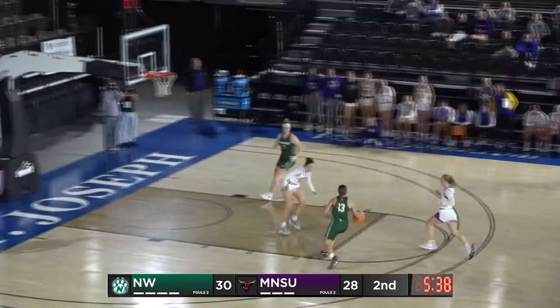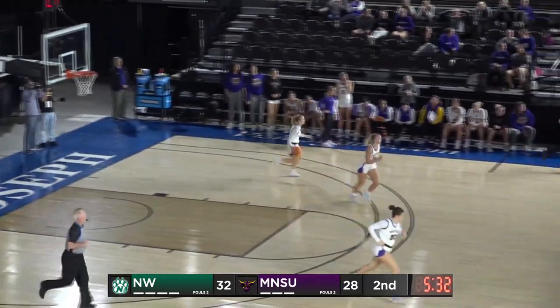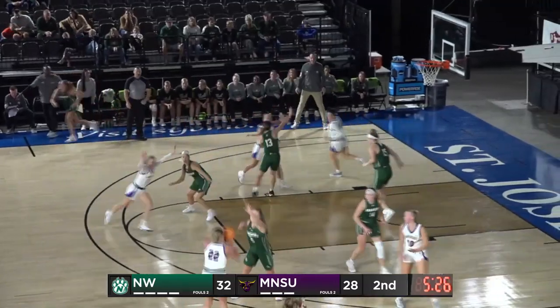Here comes Keston. They've got a 2-on-1. Keston fakes the pass. Left-hand layup. Off the glass. Goes down. Steer expected the pass and kind of took one step back. And CK with the nice lay-in. Her second 2-point bucket of the day.